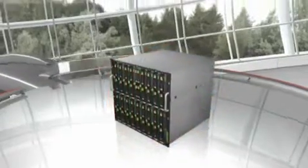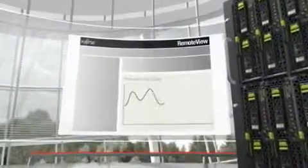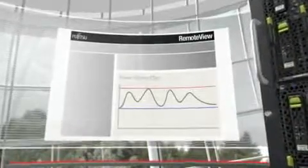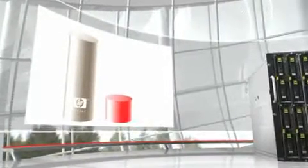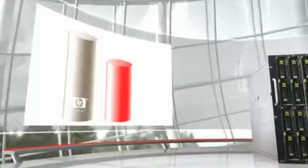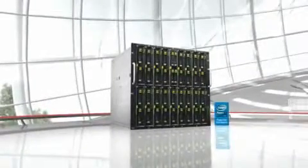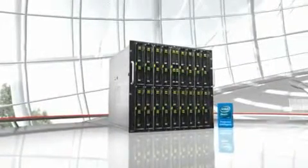conversion efficiency. Our sophisticated dynamic power management system, ServerView, ensures that the server's components use only the energy they really need. All of this adds up to an advantage of 25% in energy savings over comparable systems. No system on the market is more energy and cooling efficient. PRIMERGY BX900. The Dynamic Cube.